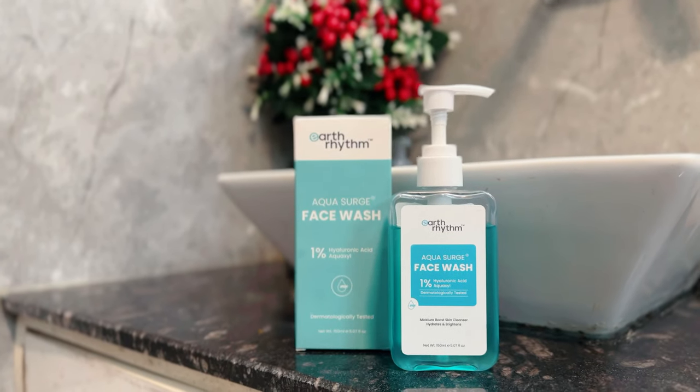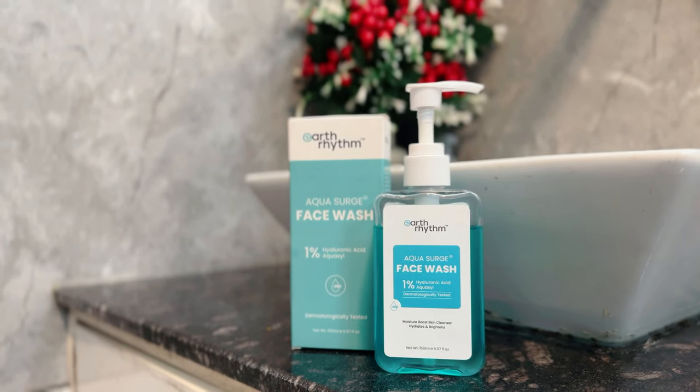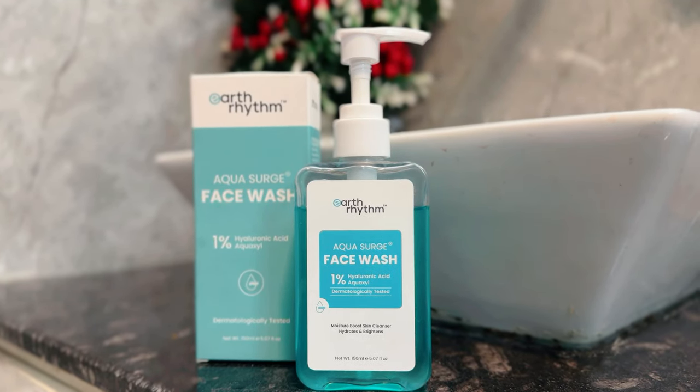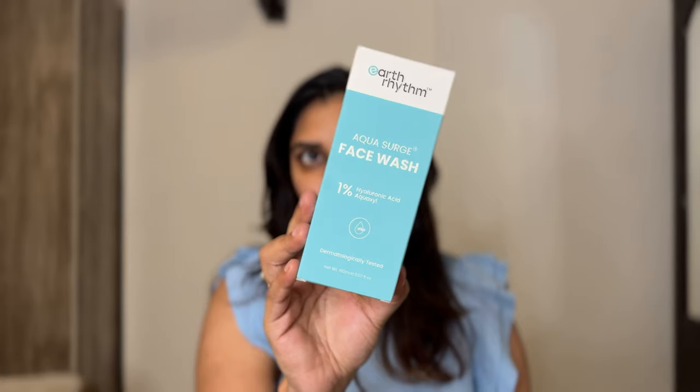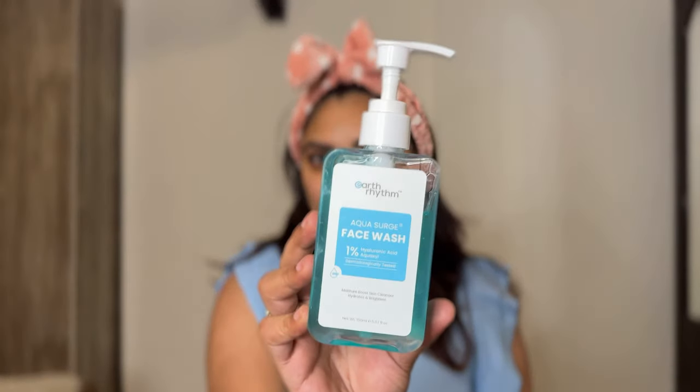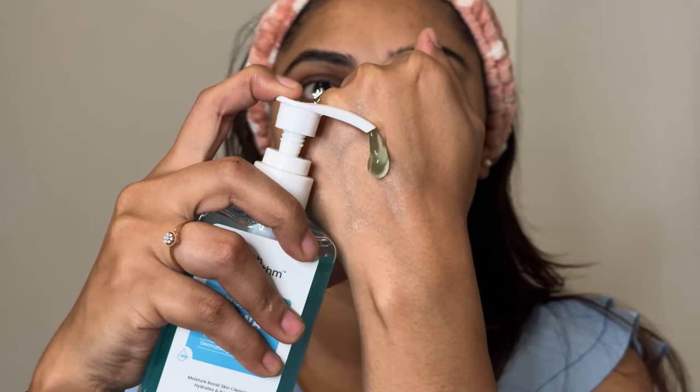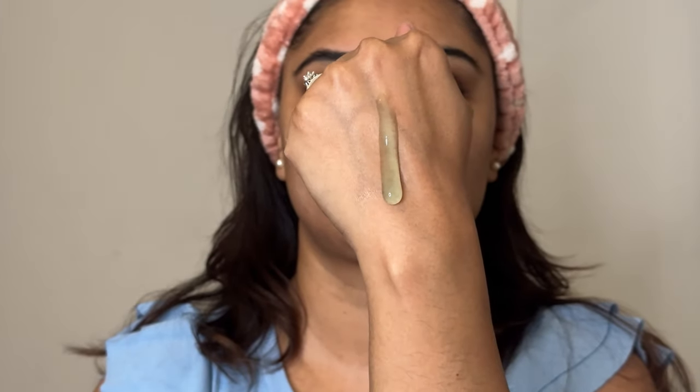First up, I have the Earth Rhythm Aqua Surge Face Wash with 1% hyaluronic acid that hydrates the skin, Aquacel that strengthens the skin barrier with its unique formula. It comes in a transparent plastic bottle. As you can see, the face wash has an aqua color and a gel-like consistency. It's also enriched with green tea extracts, which help fight dullness, fine lines, and wrinkles.